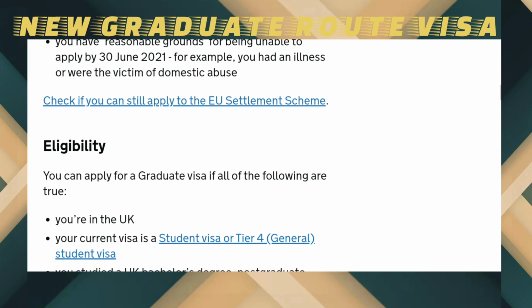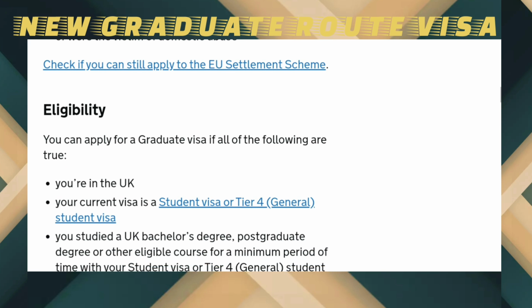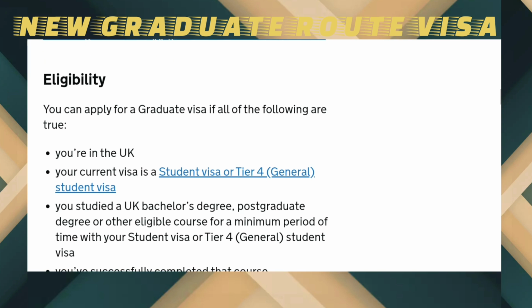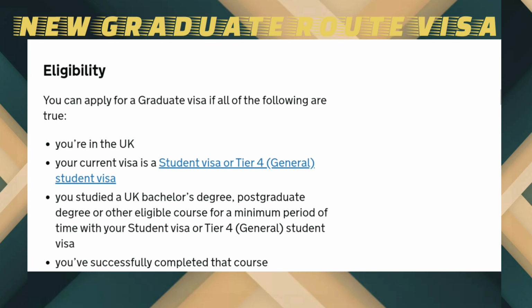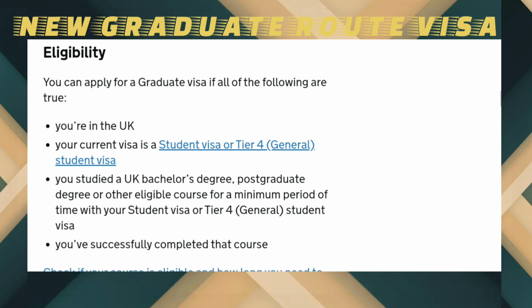For you to be eligible for this visa, you have to be in the UK. Your current visa is a student visa or a full general visa. You studied a UK bachelor's degree, postgraduate degree, or other eligible course for a minimum period of time with a student visa or tier 4 visa.